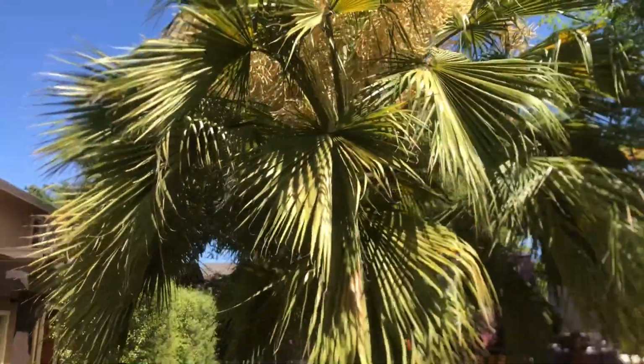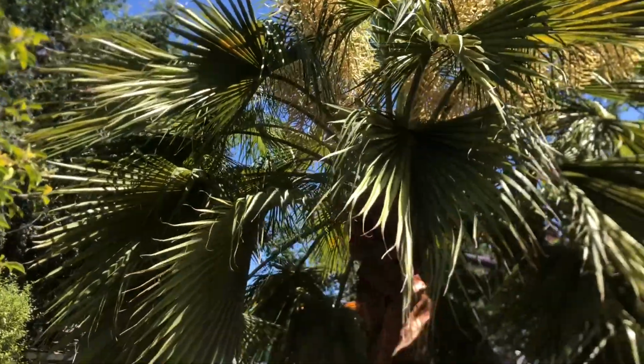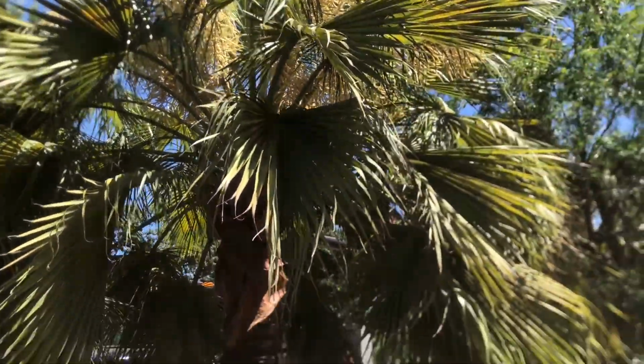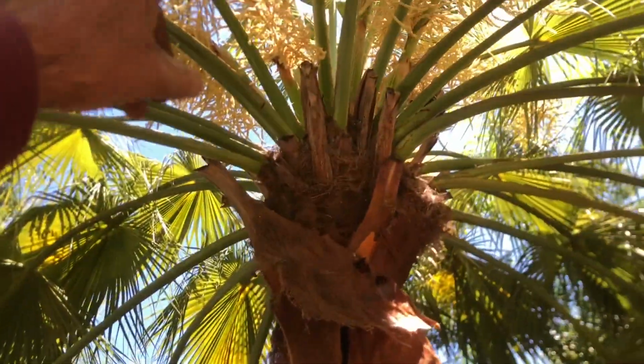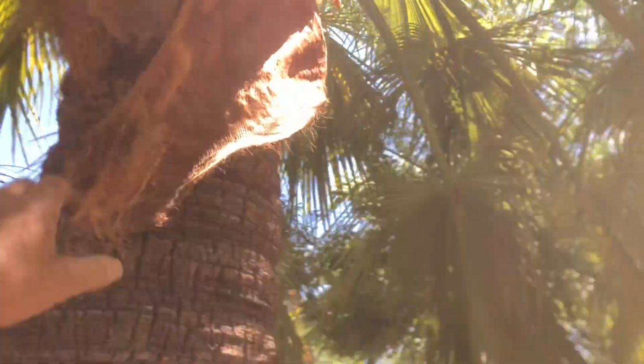All the other Brahea are mainland palms. This is the only island-dwelling palm, and it's different from the Mexican fan palm because it doesn't get nearly as tall. The fronds are way bigger. There are hardly any thorns on the trunk, and it's self-cleaning.